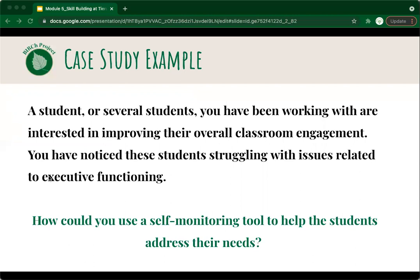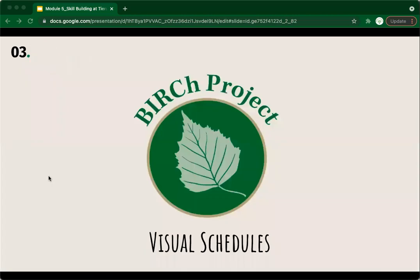So this intervention in particular could address their needs by helping them to stay organized and visually see what they have done and what they still need to do. Next, we'll explore visual schedules as a tier 2 or tier 3 intervention.